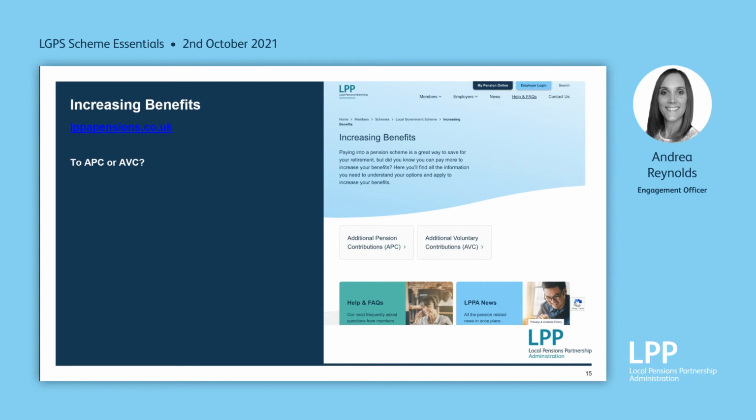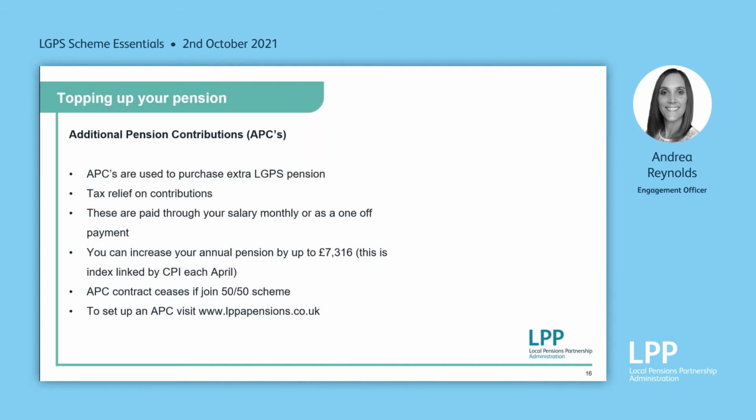This allows you to build up a pot of money with the third-party provider, such as Prudential, which is then used to provide benefits in addition to those provided by the local government pension scheme once you retire. Further information on both the APC and AVC options can be found in the Increasing Benefits section of our website. Let's take a closer look at the APC option.